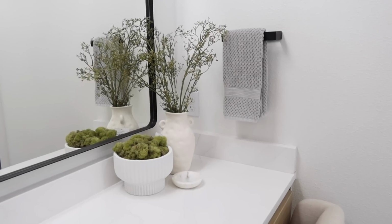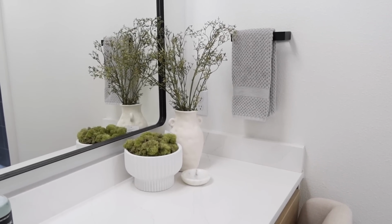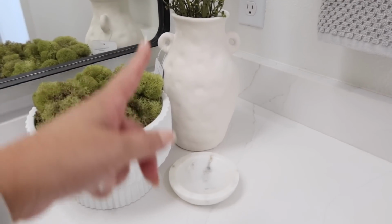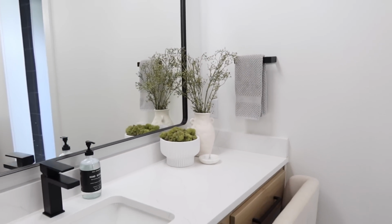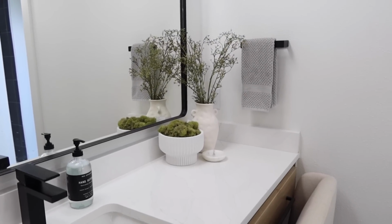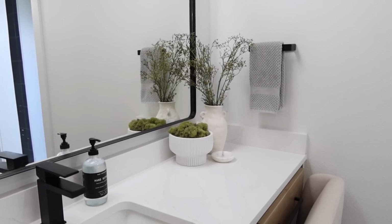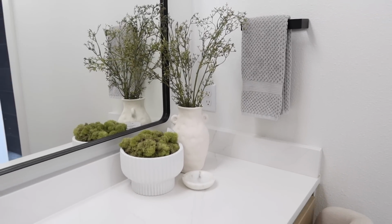So this whole decor set right here is all from Walmart. The hand towel, all the greenery, the moss, the planter thing right here, the vase. This I'm going to be talking about here in a second. But look how high end that looks. It's very cozy and fallish. You could put a really pretty candle in here, which I'm going to talk about later for fall, so it smells good. But look how high end this looks. And it's all from Walmart. I think it's absolutely stunning.